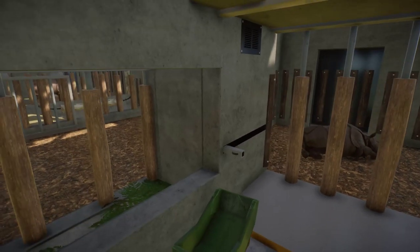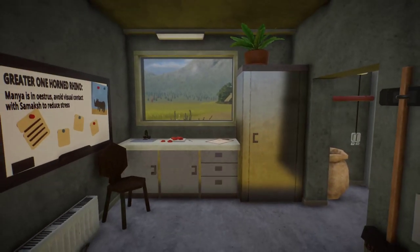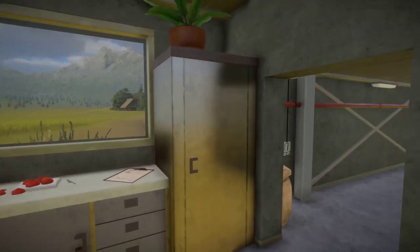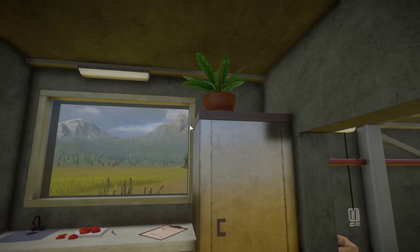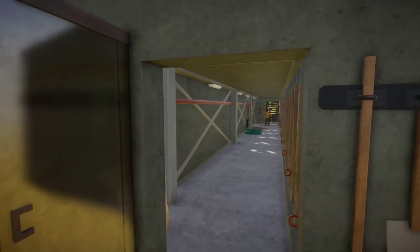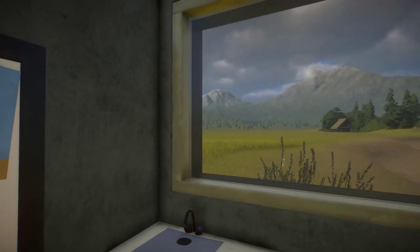I think we almost have had everything. Of course, here's a little kitchen area for the keepers. They have a nice plan. Nice. Yeah, of course, someone took a plant to work. That's a little cozy. They have a nice view. This is good. Now there's one question I have.